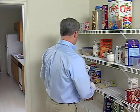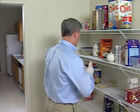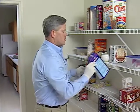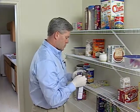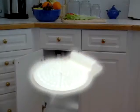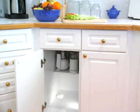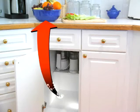As an added precaution though, be sure to check that all containers, boxes, or bags of food are securely closed before activating Gentrol Point Source devices in the pantry. Do not place the device within the reach of children or in direct contact with food preparation areas. Devices should be kept at least 3 feet from exposed food.